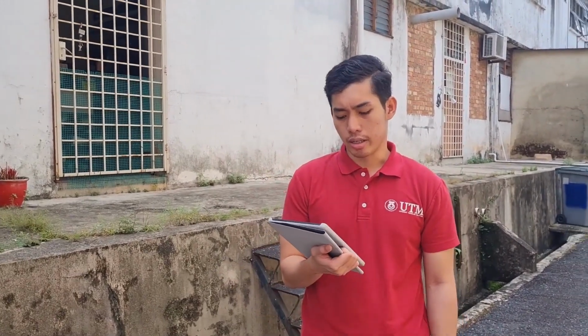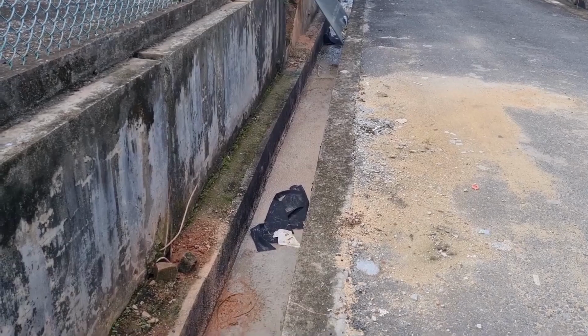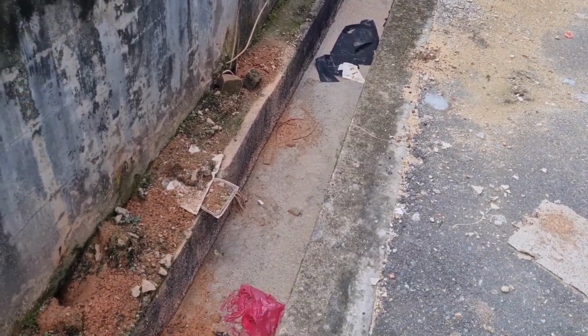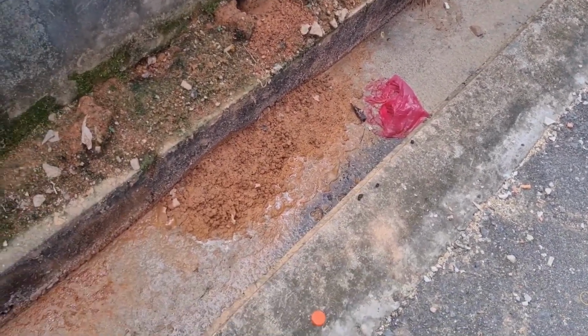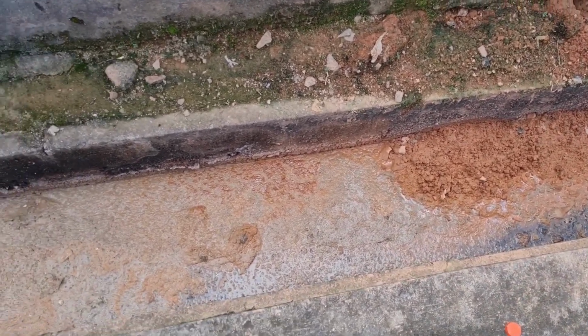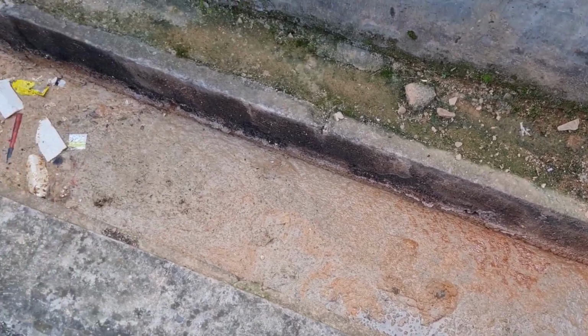The next impact on the environment aspect is flooding. Water cannot flow smoothly when the drain contains a lot of rubbish or sediment. It will become worse during the rainy season when a flash flood occurs. Indirectly, it will introduce a new problem, such as structural damage to the drain of the nearby building because of the high amount of water stored at one time.